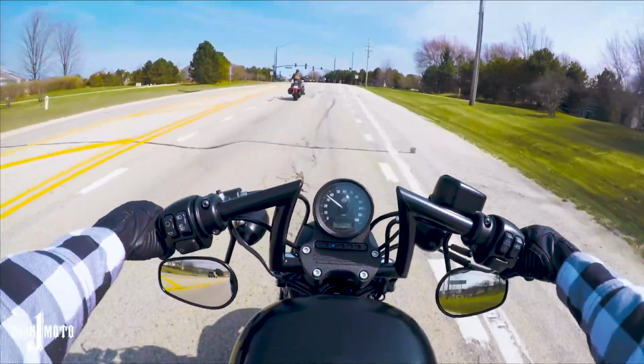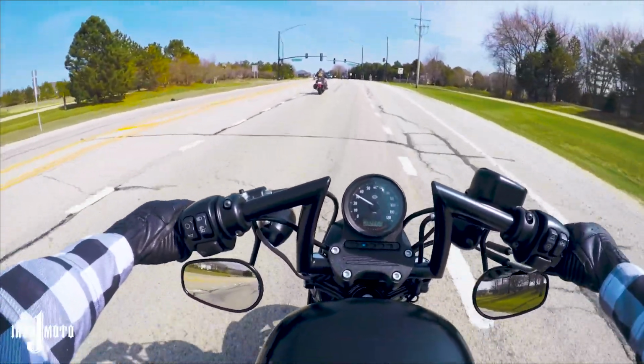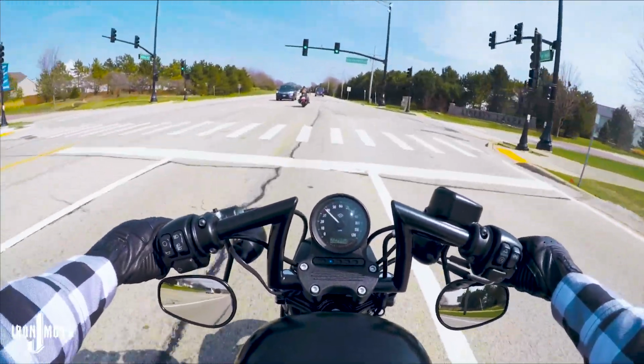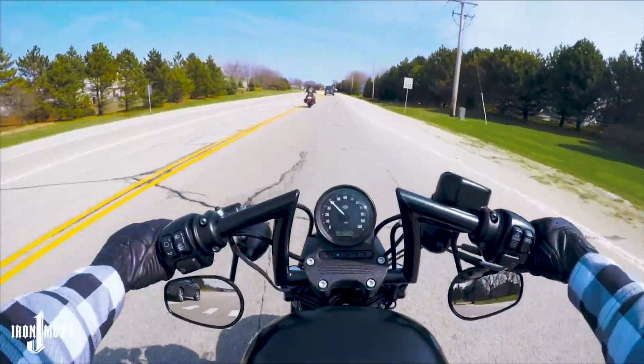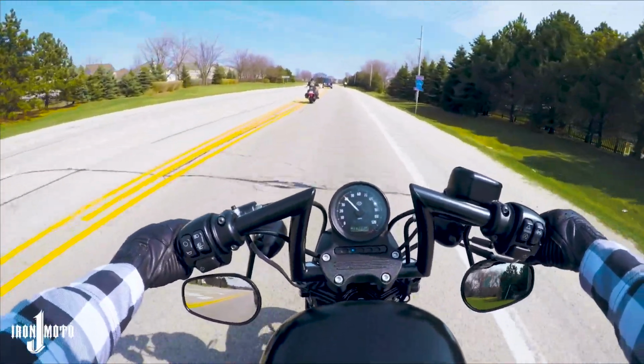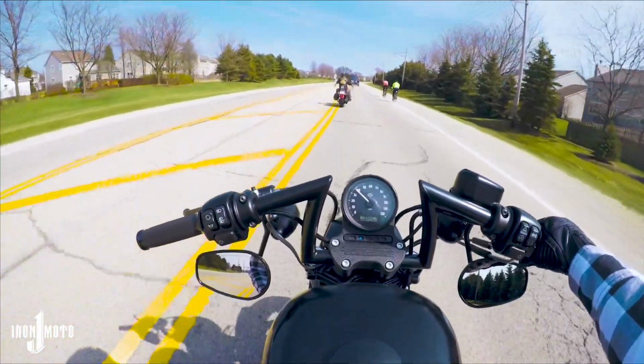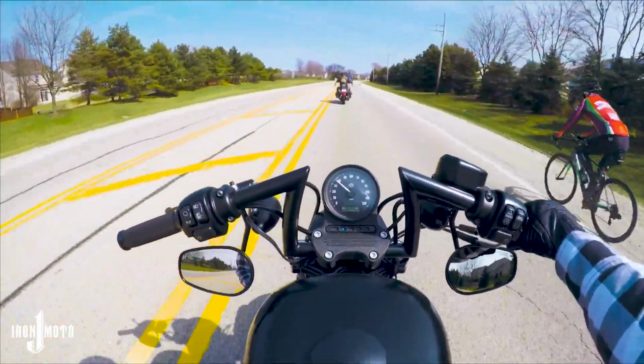And I also did a lot of research on Sportsters in general, and I knew that there's a big culture behind it of so many different things you could do to customize the Sportsters. I mean, they literally can be anything you want them to be, which is amazing.